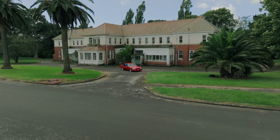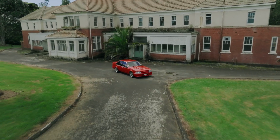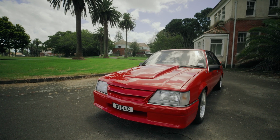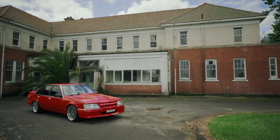The VK Commodore was the first Commodore model offering a fuel-injected V8 engine and became the basis for the Holden Commodore Group A race car. So despite some smart embellishment, Sachin respected this and kept this much-loved 80s legend comparatively stock.